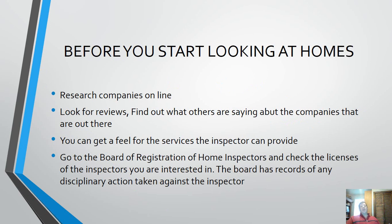Before you start looking at homes, you're going to want to start researching companies online. Look for reviews, find out what others are saying about the companies that are out there. You're going to get a good feel for the services the inspector can provide, whether he's compatible with your personality.